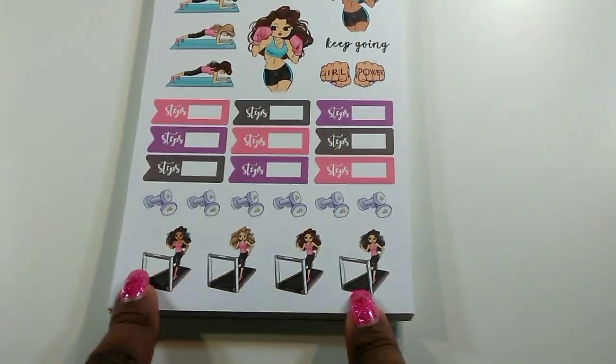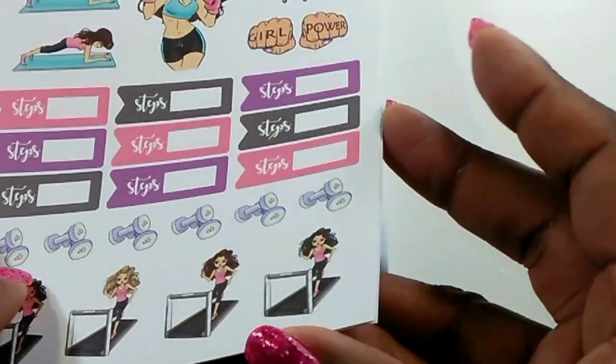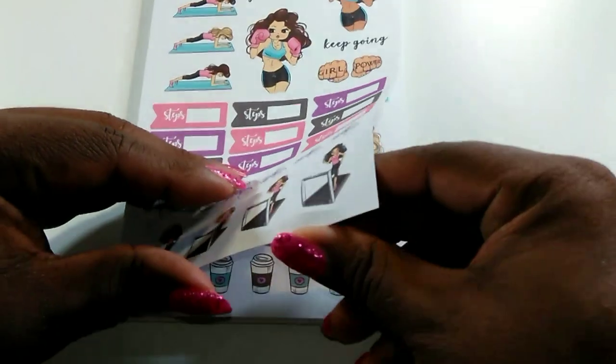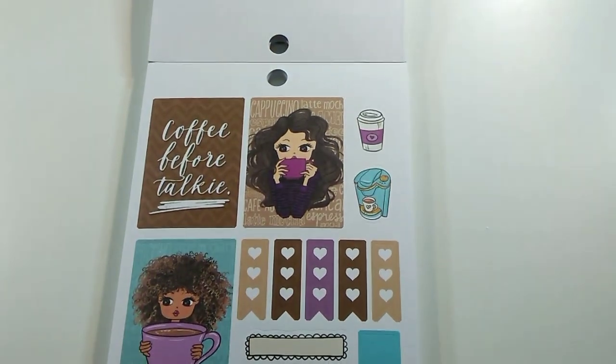And then you have your treadmill girls. So this is really, really cute. I can't wait to use this sticker book. And I'm glad that I decided to get two.